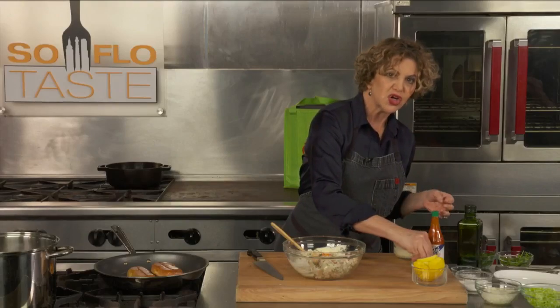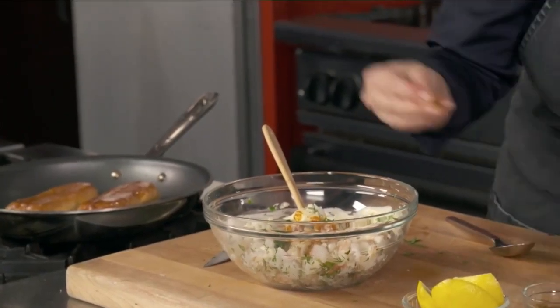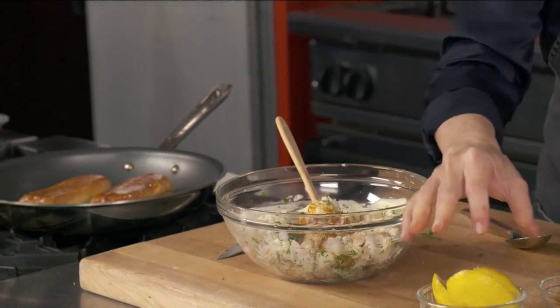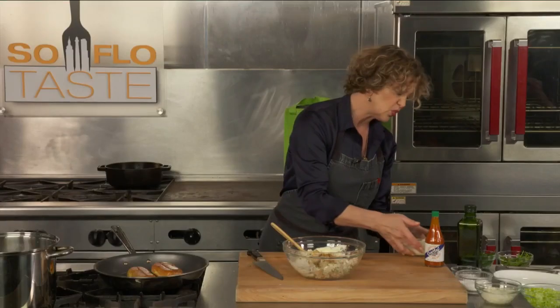Now, I told you I cooked this in Old Bay, but I'm also adding Old Bay to my mix and a little bit of fresh squeezed lemon, but not too much because we don't want to take away from the flavor of the shrimp. And then finally, we need crunchies.